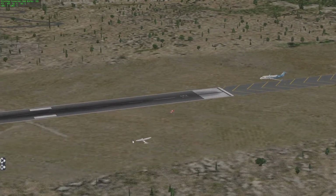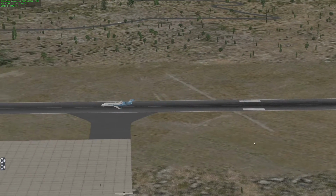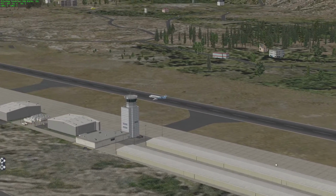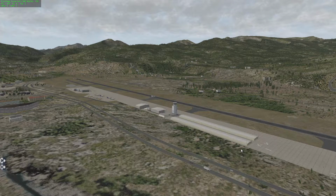Learjet 4 X-ray Papa, turn left heading 040. Left turn heading 040, 4 X-ray Papa. Learjet 4 X-ray Papa, descend and maintain 13,000. And Aspen altimeter again 3043. 3043, down to 13,000, 4 X-ray Papa.